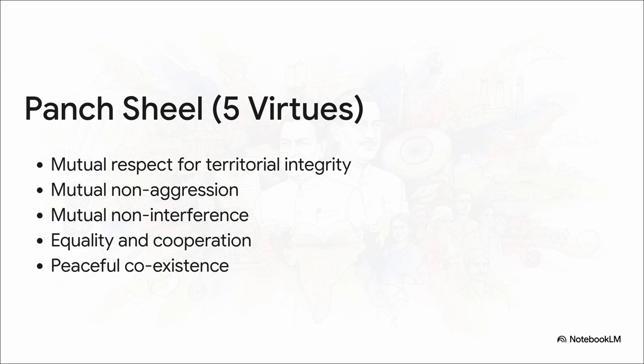They did it through a doctrine called Panchsheel, or the Five Virtues. Formulated largely by Prime Minister Nehru, these principles included mutual respect for sovereignty, mutual non-aggression, non-interference, equality and cooperation, and peaceful coexistence. This framework provided the ideological bedrock that allowed India to firmly refuse alignment with either the US or the USSR.